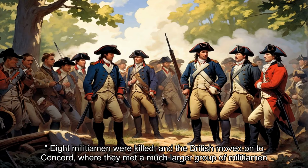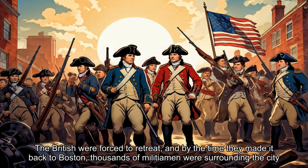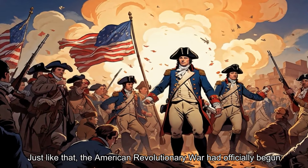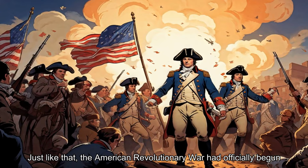8 militiamen were killed, and the British moved on to Concord, where they met a much larger group of militiamen. The British were forced to retreat, and by the time they made it back to Boston, thousands of militiamen were surrounding the city. Just like that, the American Revolutionary War had officially begun.